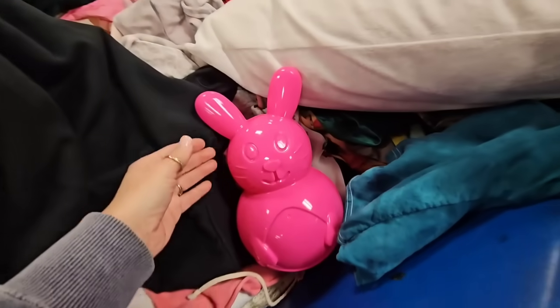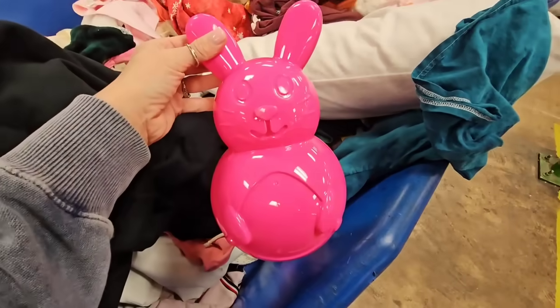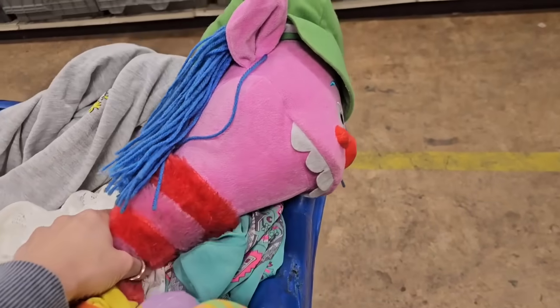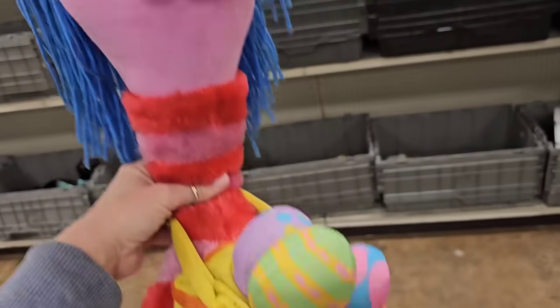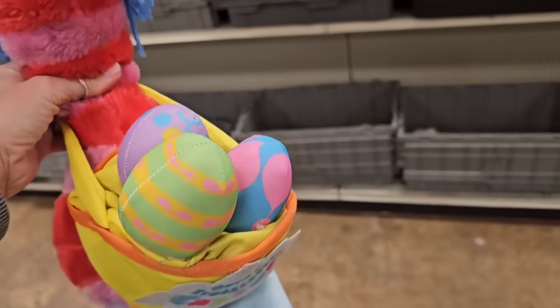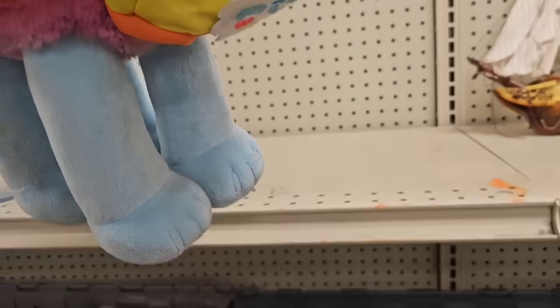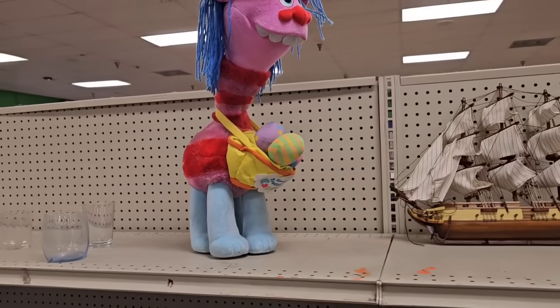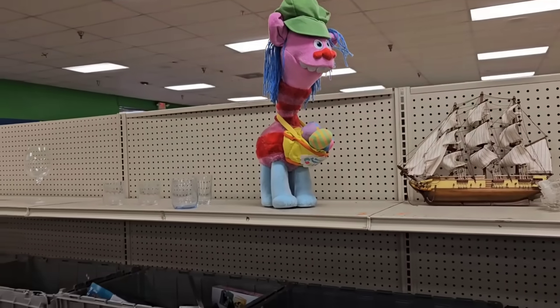Here is a bright pink plastic bunny. Are you thinking what I'm thinking? Look at this guy. It's the little dude from Trolls, and he has an Easter basket full of goodies. That is so cute and was probably expensive at the store. I'm gonna put him up there so somebody else can see him and rescue him.